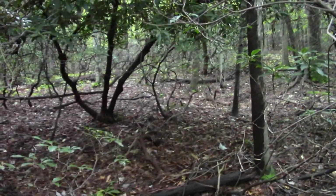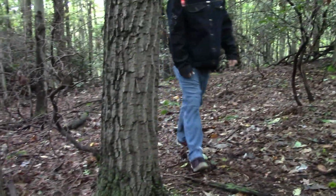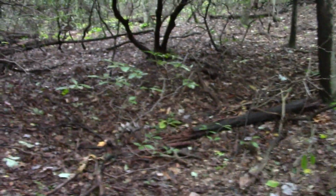We're going the wrong direction. We gotta go back, like that trail, back that way. That way is definitely wrong, because we're coming from that way where the cave is.